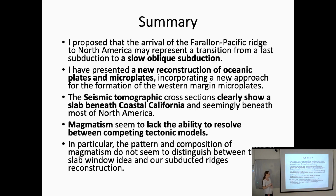And then we could go into more depth debating what those gaps in the anomalies mean. And I think I've shown you that the magmatism seems to lack the ability to test this theory, and we probably need to think about other tests in order to differentiate between different ideas.